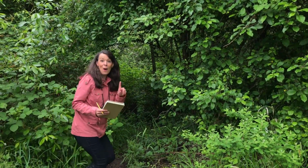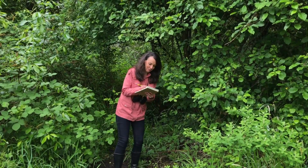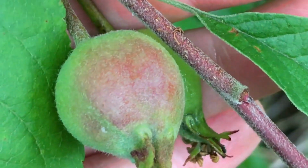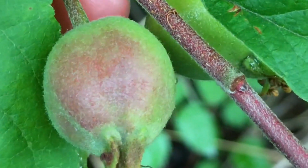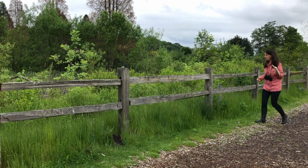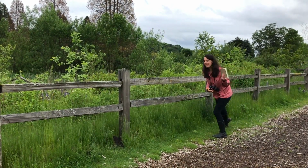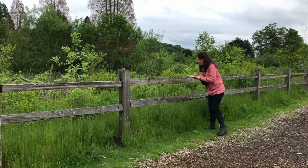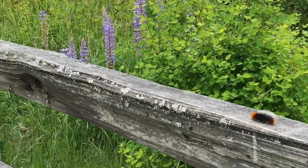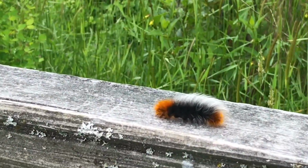Here's an unexpected red. A month ago, this tree was covered with pink and white blossoms. Now, little apples are growing. Some are already showing hints of red. I see something orange. Look at the bands on this woolly bear caterpillar. One day it will build a cocoon and become a moth.